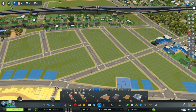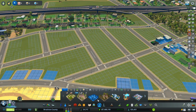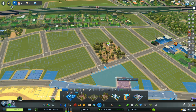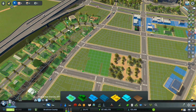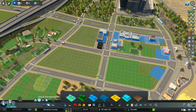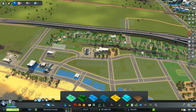Alrighty, so I think pretty much what we need is just maybe one more park to really help boost the popularity of the area. So we'll go with just the small park. So I believe that should fit in right here. Nice, and then let's just zone in the rest with residential. But we are done for today, so we'll just end it off right here, and I'll fill up the rest with residential zoning off camera, but this is going to pretty much be what it's going to look like.